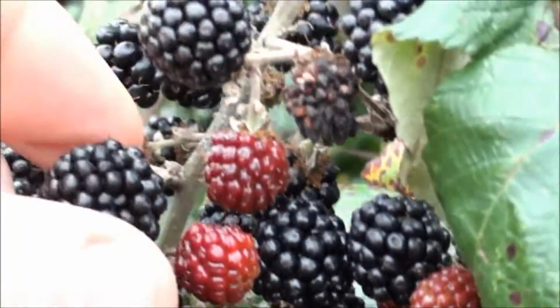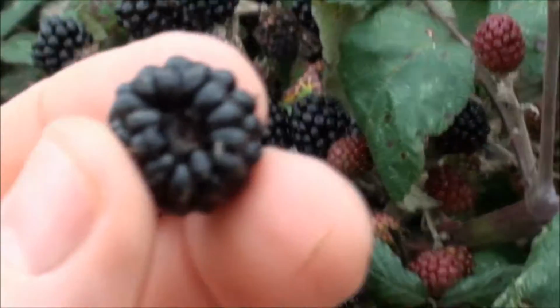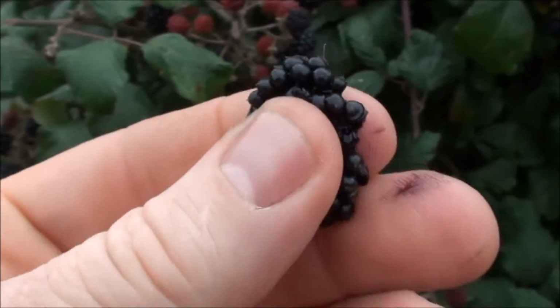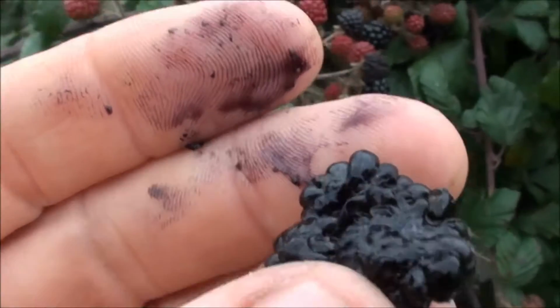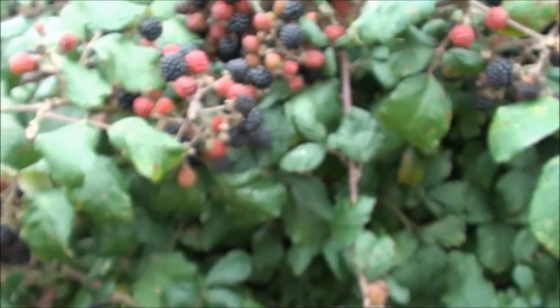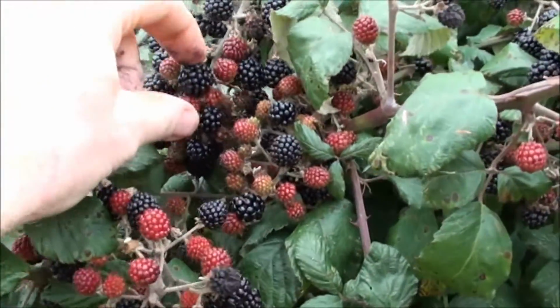I'm going to have one now. Let's pull that one off. And when they're really ripe, they come off really easily. You can see that, and look how squidgy that is. It pulps up. It's a black purple mess, which is what you see in the bird nest when they've eaten them. Those are nice. I'm going to have a few more of these.